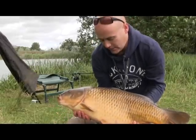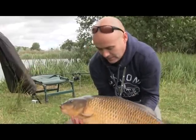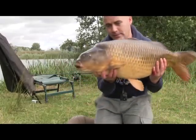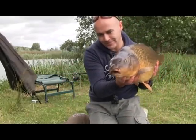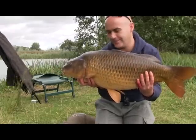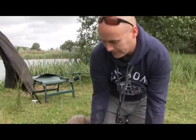What a lump. Gonna weigh him in a second. Probably 28 pounds, 29 pounds. So new personal best for me, 28.12. Gorgeous fish. Same one Ian Payton had earlier on in the programme, the one with the lump on the side.